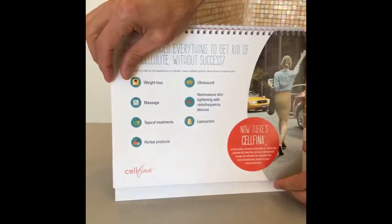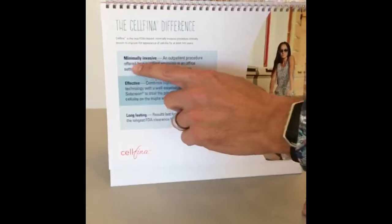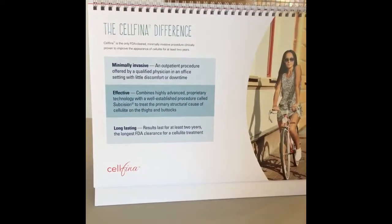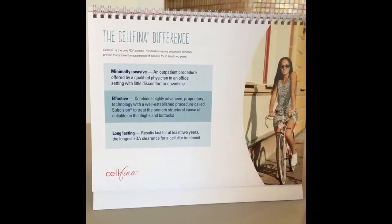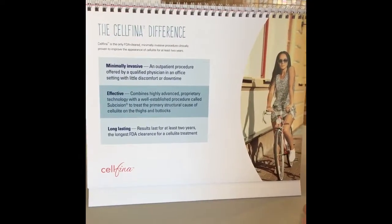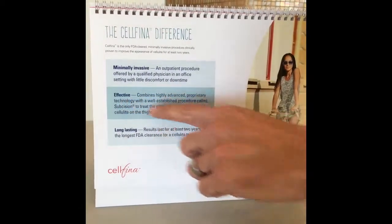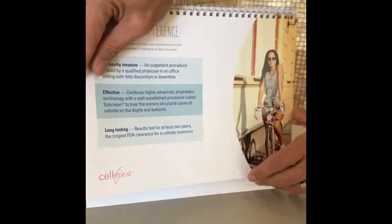So let me just keep going here. And so what Cellfina is, it's minimally invasive. So we do this all under local anesthesia without any oral sedation, without any operating room. It takes around an hour, hour and 15 minutes to do. You go home and you can go to work the next day. It's very effective. Patients are very satisfied and it's very long lasting.